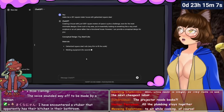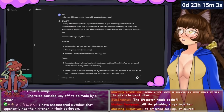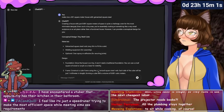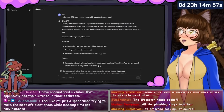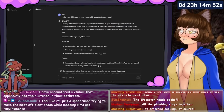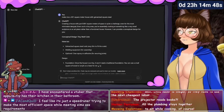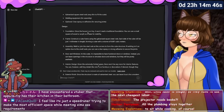Creating a house with 1 square meters house is quite a challenge for the most minimalist designs. Given such a tiny area, you're essentially looking at something like a very small sculpture or an art piece rather than a functional house. However, I can provide a concept. Galvanized square steel, very thin to fit the scale. Welding equipment for assembly. Clear epoxy or adhesive.